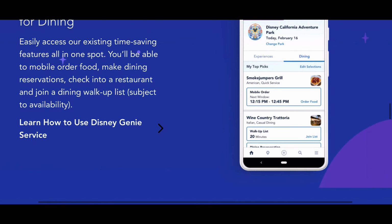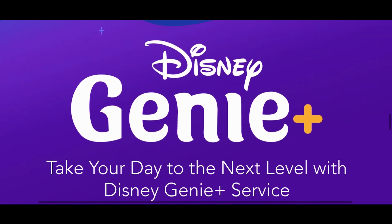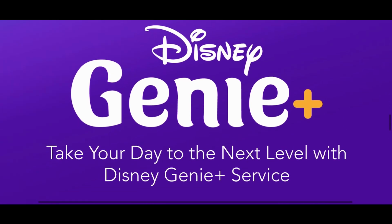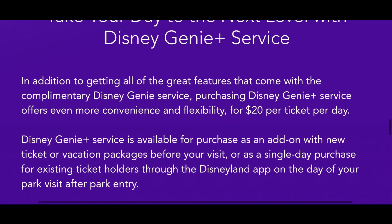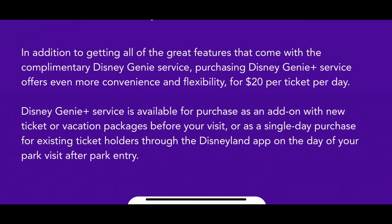And if later you decide to buy Genie Plus, it's also a good idea to check it out one day before your arrival, to be more familiar with it and to check the extra perks that come with it. There are also videos on the Disney website on how to use it. It doesn't matter if you get the free version or the paid version, but here's a little tip. Make sure to add your credit card to the app before your trip. This will save you time on ordering food and everything else.